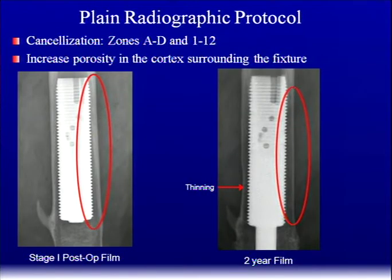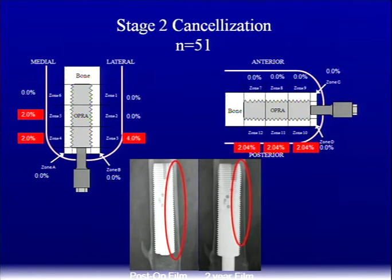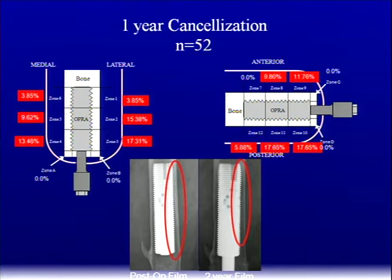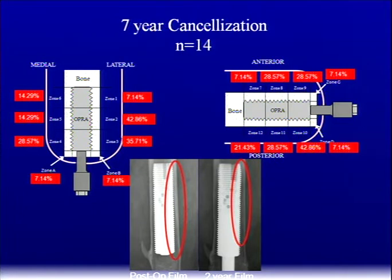Looking at cancellization, increased porosity of the cortex. As you can see here, cortex at stage 1, and then not thinning, but just increased porosity of that cortex. Again, we see that even has started before or at the time of the X-ray after second stage operation. Again, these incidences are small, 2% or so, but you can see that they progress in the zone over a number of zones over time. Still primarily associated with the more distal regions, as you would expect with the bone remodeling. These are very similar to what you would see even around cemented or cementless femoral stems on total hip replacements. Again, at 2 years, up to about 30% of the patients showing some cancellization in all zones. And at 5 years of those 18 patients, and 7 years.